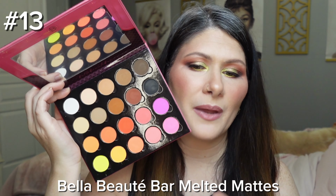So coming in at number 13 is going to be the Bella Beauty Bar Melted Mattes palette. This is absolutely beautiful. The quality in here is fantastic. Bella Beauty Bar has some of my absolute favorite mattes on the market, and these are no exception to that. My issue with this, well, it's not really an issue. It comes down to personal preference. It's an all matte palette. I don't do a whole lot of all matte looks, so for me, this is more of a companion palette.